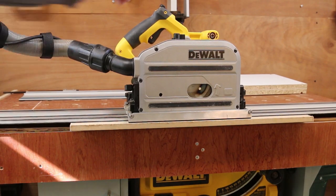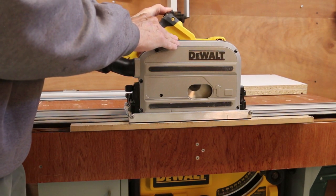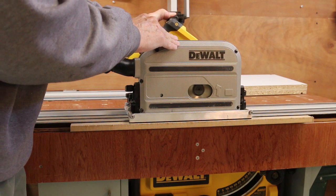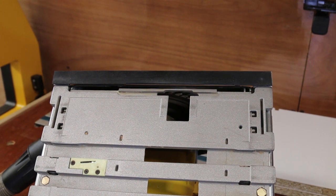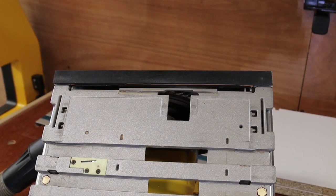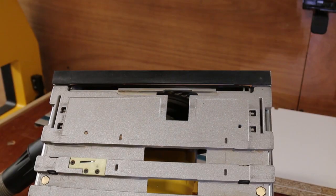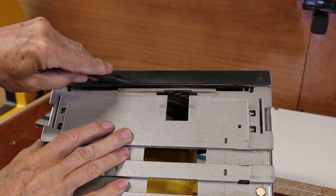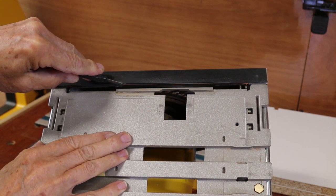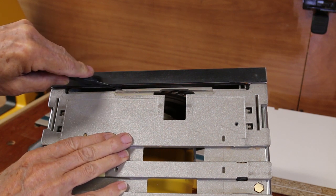The first step in using it is to make a full depth cut to trim the new splinter guard. Here you can see it is trimmed about 1mm off the strip. With a sharp knife, trim this back to allow room for the riving knife. You don't need to be very accurate because it's not cutting on this area.